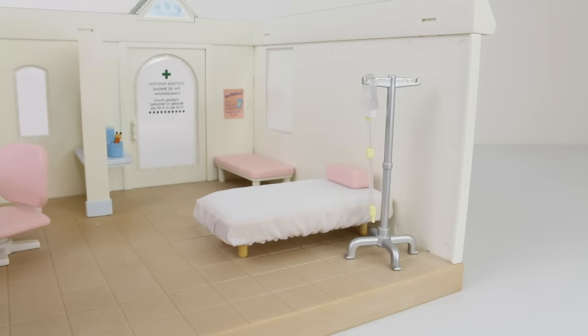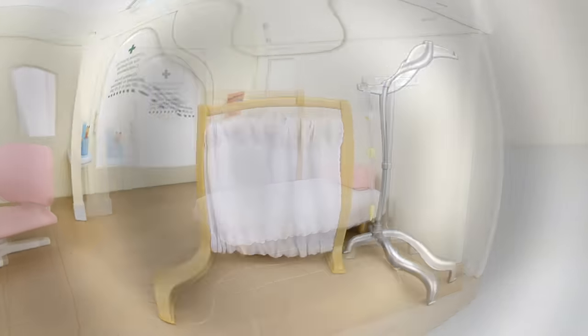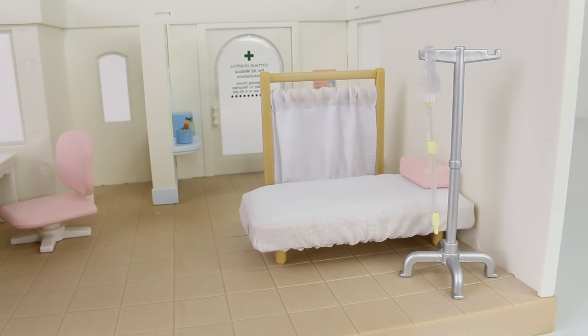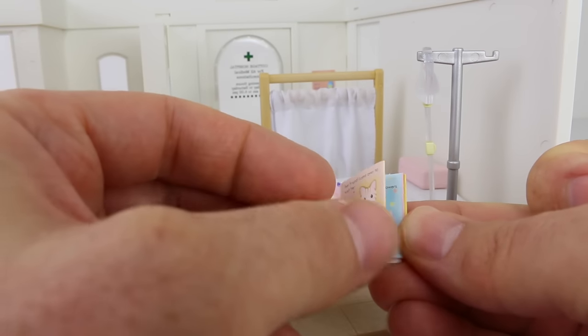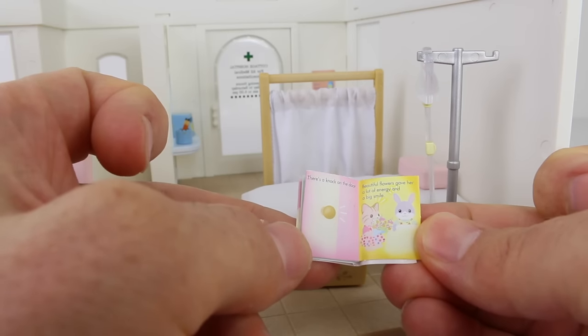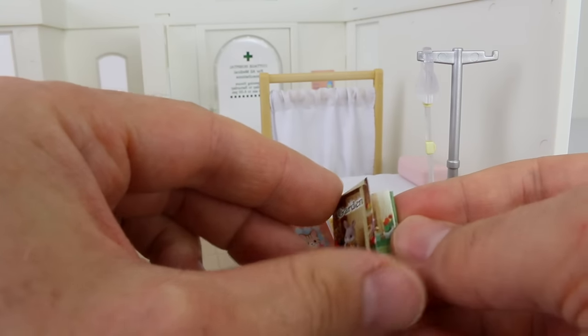And this is a fabric curtain which we can place in front of the bed for privacy. Inside the bed we have a book stand with a couple of books in it. And the books have real pages in them and you can read the story. And this is the other book, which is the garden one.